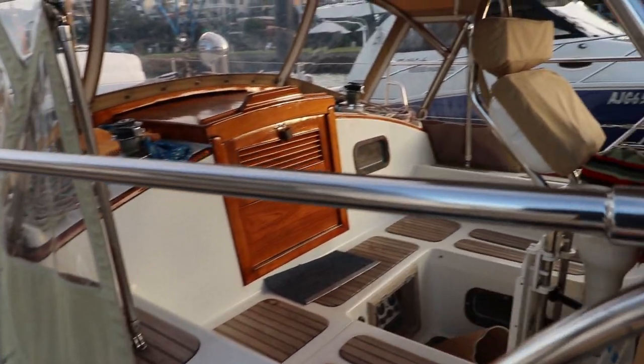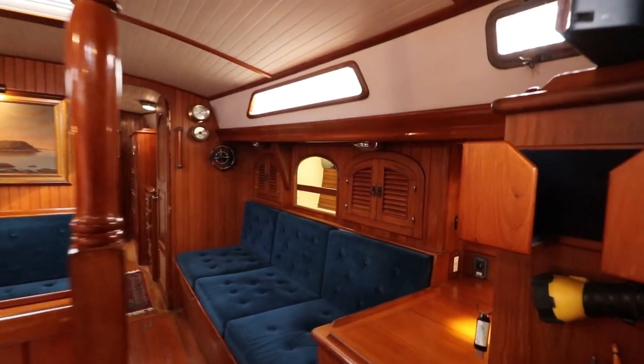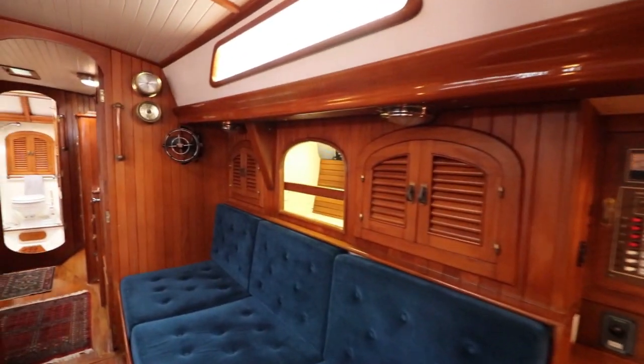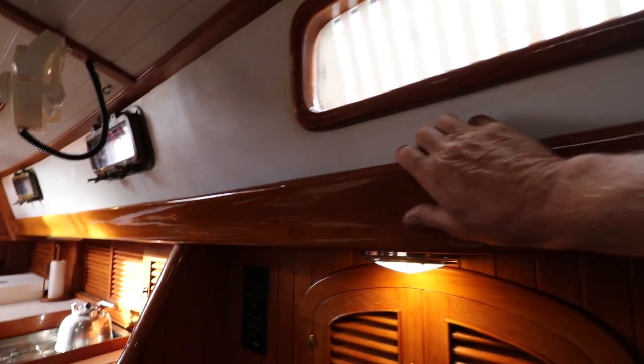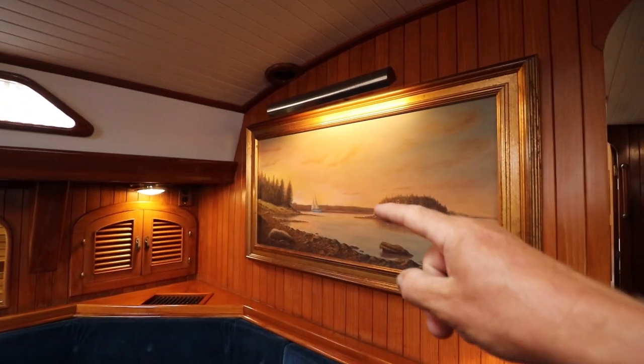Let's head on down into the saloon. Warm and beautiful. All this teak work is made from a single tree. And if we have a look at this handrail over here, gorgeous. But that is one piece of teak all the way through. Just of note, painting not included.